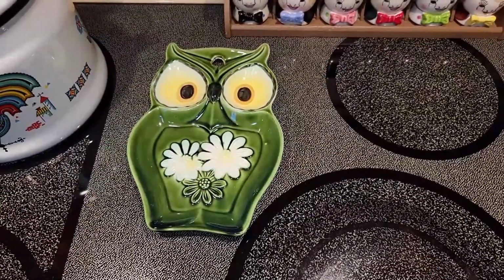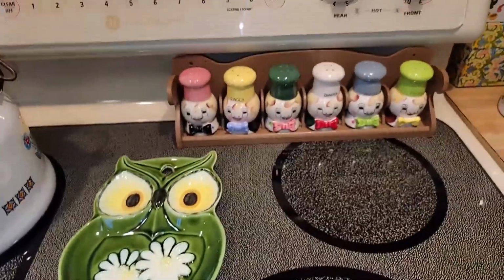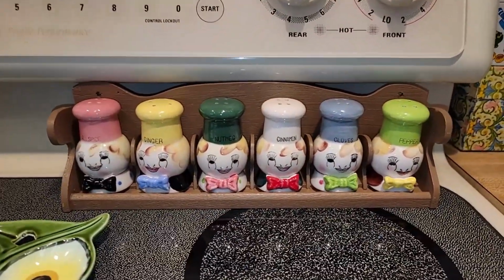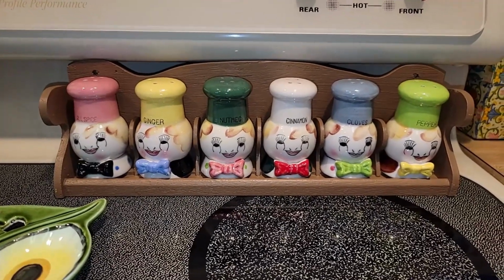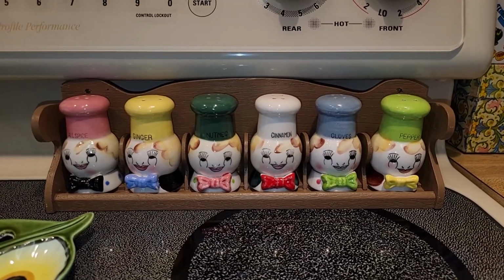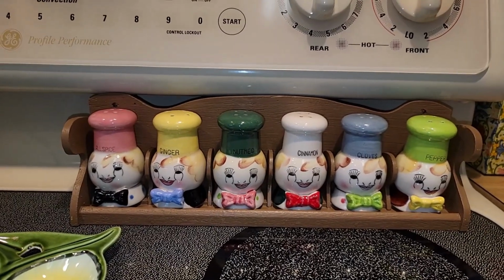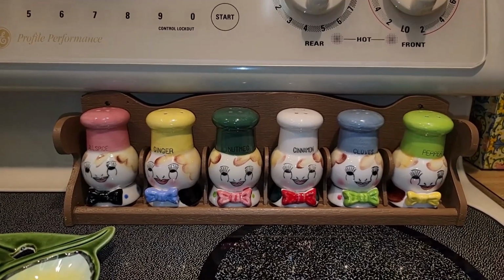It's a really cute spoon rest. Norm discovered this in Elk River at an antique mall. They are so cute. I was gonna show it to you in an Easter video out here, but never got around to it, so I thought I just needed to do it now. Didn't want to wait another whole year.